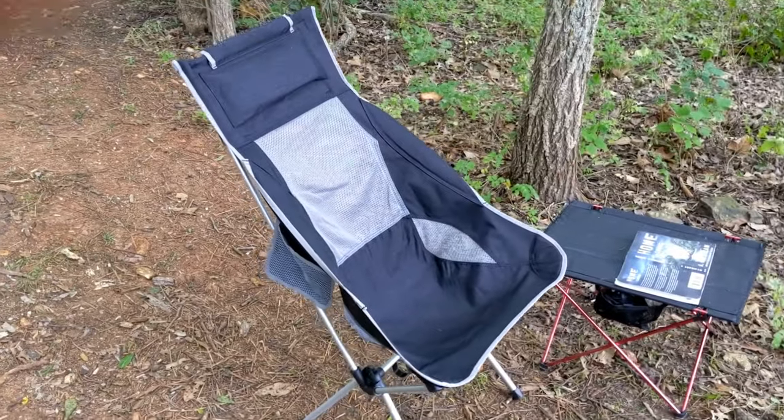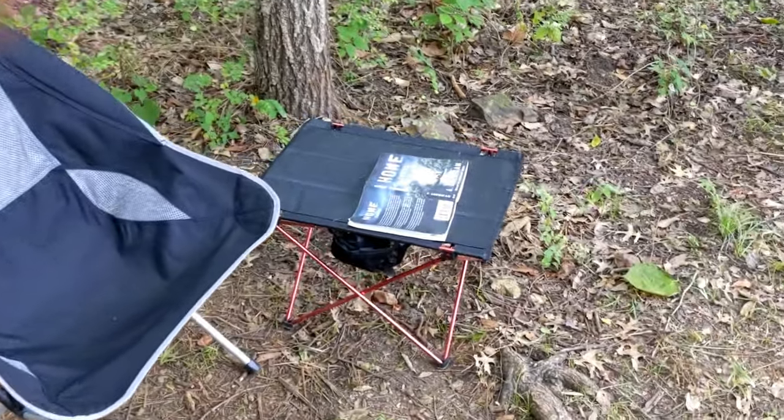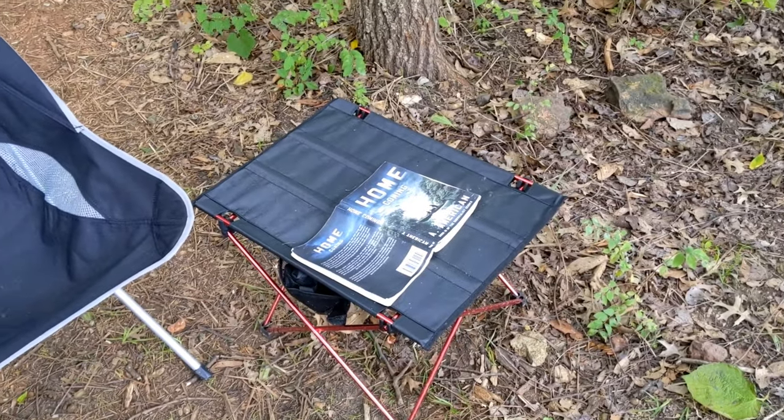Chair working out great. Love it. Very comfortable. That headrest is very nice. That's why I like the long ones. This table's doing really well, a lot better than I thought it would. Been able to cook on it, do some different tasks on it.